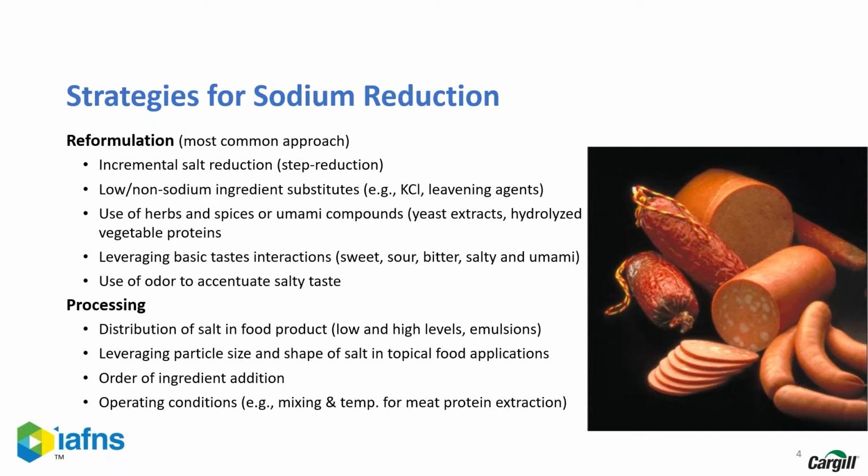Another trick that food manufacturers can look at is the order of ingredient addition, which can also impart salty flavor and texture of the food product. Lastly, consider modifying the operating conditions. So mixing times, so how much time you mix meat with salt, as well as temperature, cooking temperatures, to help build the desired quality and sensory attributes, be it visual, texture, taste of the food product.